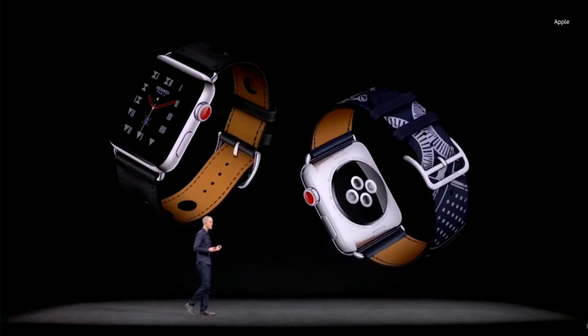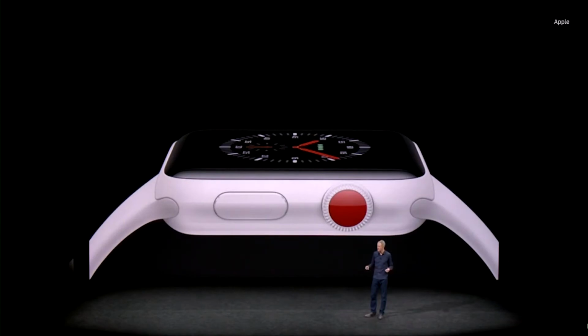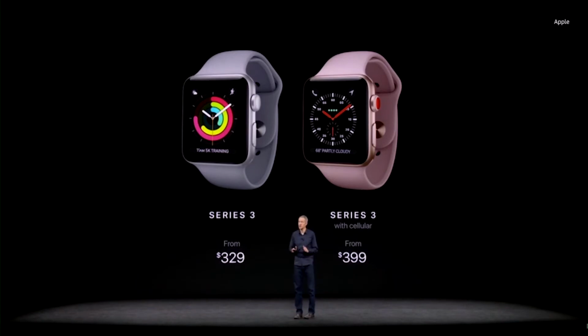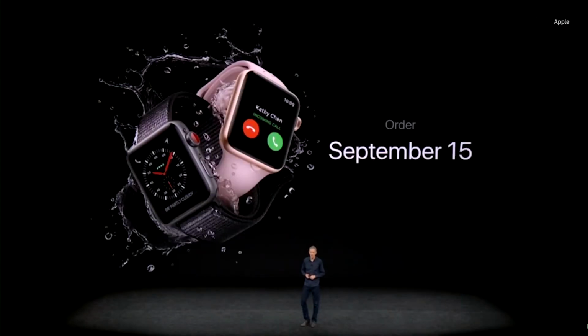We have a great partnership with Hermes, and the tradition continues this year with some new watch face styles, some beautiful new bands like the one on the left that's inspired by the classic Hermes driving glove. And last year, we introduced a white ceramic watch. This year, we're adding a ceramic watch in a gorgeous gray finish. There's one with cellular at $399 and a version without cellular that has all the other great features at just $329. Series 3 cellular will be available in these 9 countries with these 14 carriers at launch. Orders will begin September 15th, and availability will be September 22nd.